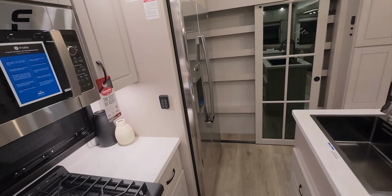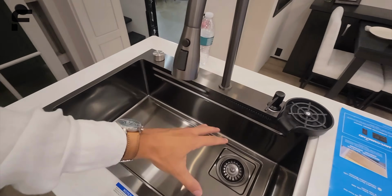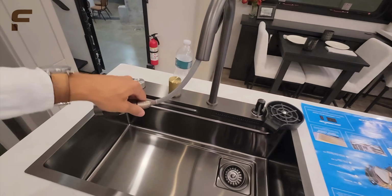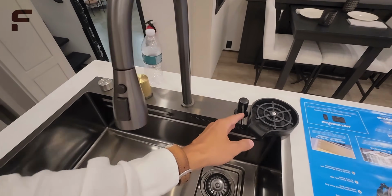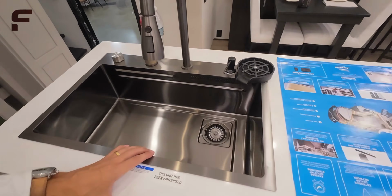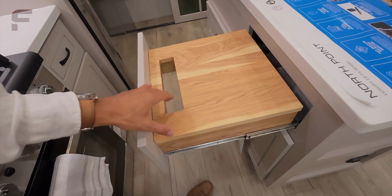And as we turn back around this way, nice big charcoal stainless steel sink. It will come with multiple different accessories for this sink. And then you have the retractable faucet. Got your soap dispenser and cup rinser there. And then a couple other things in this island. You have a cutting board right here.